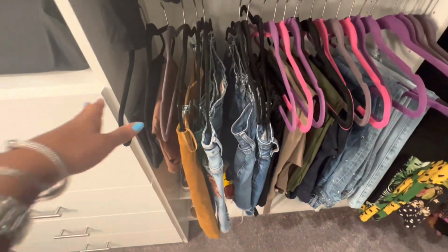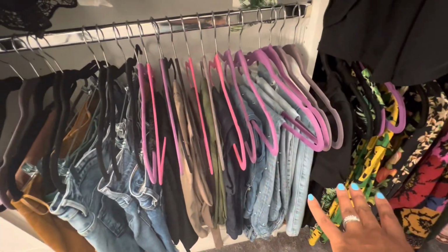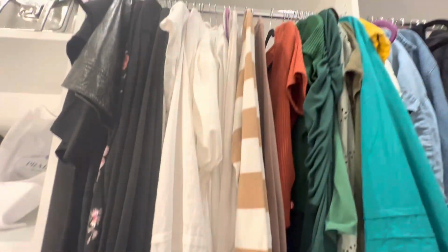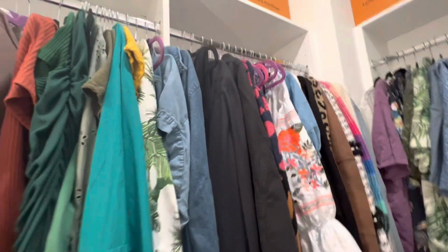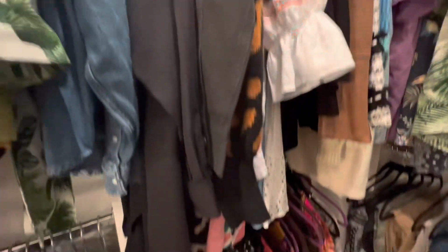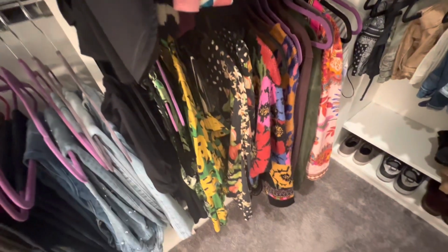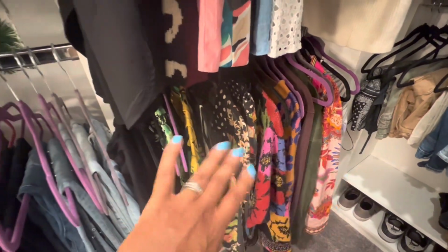So that's shorts, skirts, pants. And up here we have my tops, clearly color coded. Everything else, this is color coded too. I don't wear too much color. I mean, I guess I have some. The only thing that doesn't look as color coded as I would have liked is my matching set section, but I did attempt to color code it.